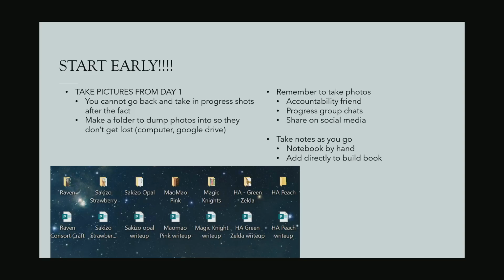Start early. Why do you keep telling them to do things we don't do? Do as I say, not as I do. Take pictures from day one. If you're going fabric shopping, take pictures. Collect your stuff, because you can't go back and take progress pictures. If you're in the middle of sewing something, take a picture.